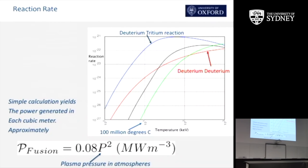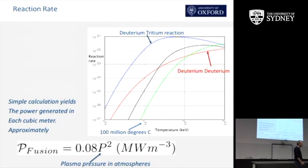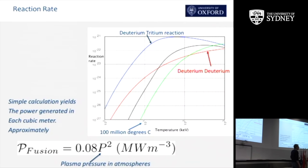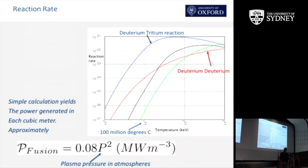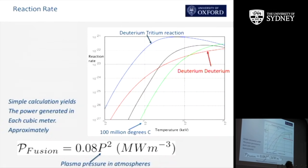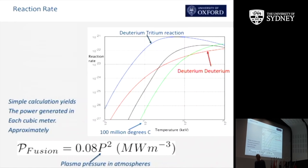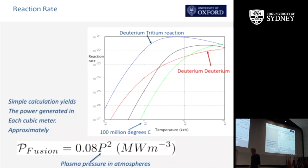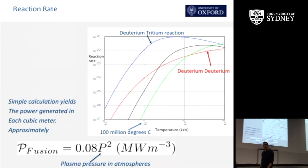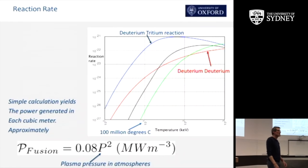And the fusion power in the middle of ITER, which we're going to be talking about in a moment, the pressure in the middle of the plasma is about 7 atmospheres. So P squared is 49, times this, which is about 0.1, so it's about 4.5 megawatts per meter cubed. So every cubic meter in the middle of ITER, the big machine we're building in France, is producing about 4.5 megawatts in the middle of the plasma. At the edge of the plasma, it's cool, and it's not producing anything at all.